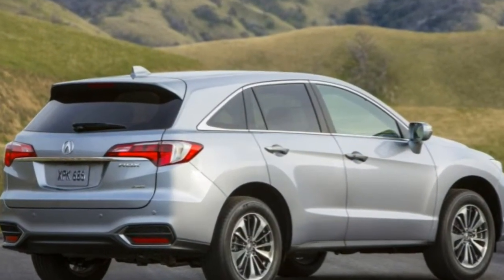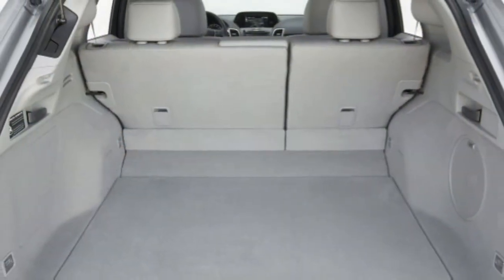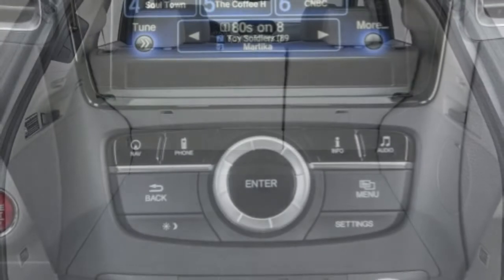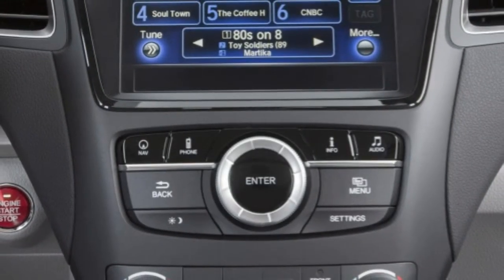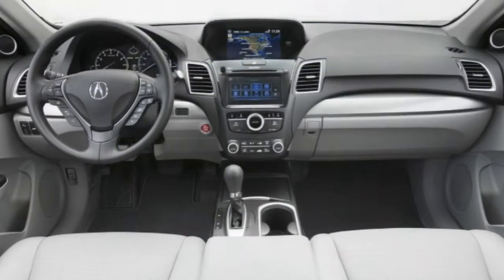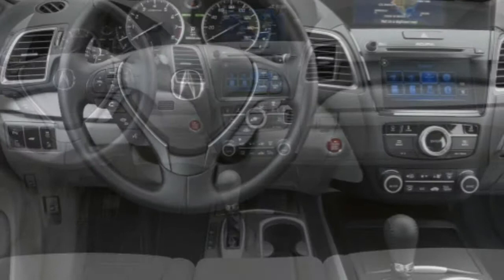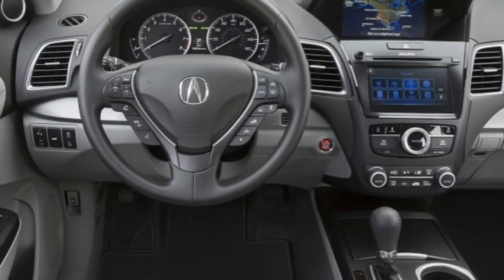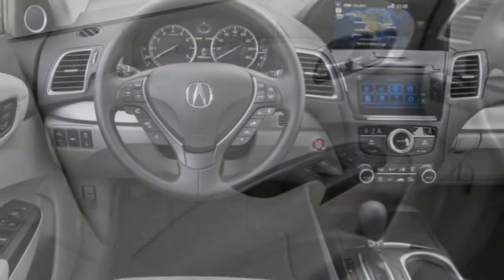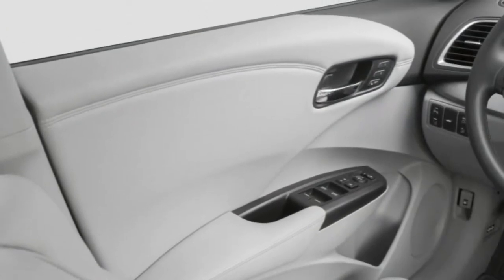The technology package bundles sport front seats, an 8-way power front passenger seat, leather upholstery, a navigation system, voice commands, the Acura Link app suite, a larger 8-inch display screen plus an additional 7-inch touchscreen display on the dashboard, and a 10-speaker Acura ELS surround sound system with HD radio and AHA compatibility.